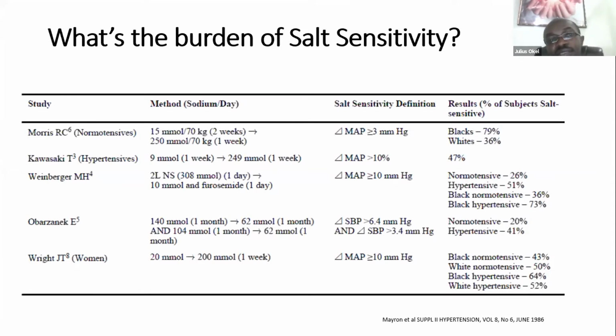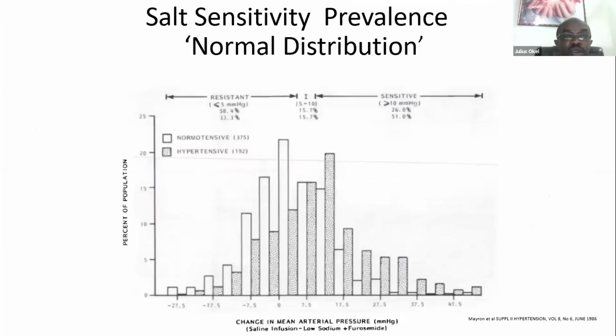Surprisingly, even in the normotensive individuals who are found to be salt sensitive, they have been found to develop hypertension during follow-up. So the normotensive individuals who are found to be salt sensitive actually have increased cardiovascular disease long-term, because they go on to develop hypertension during the follow-up. Salt sensitivity, just like many other physiological phenomena in humans, actually follows a normal distribution. In this study published in the Hypertension journal in 1986, on the y-axis here we have the percentage of a population, and here we have the change of blood pressure during the study.